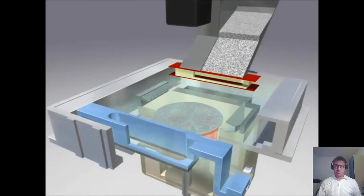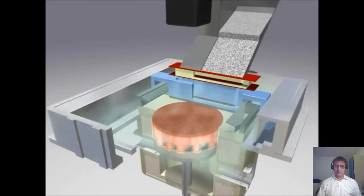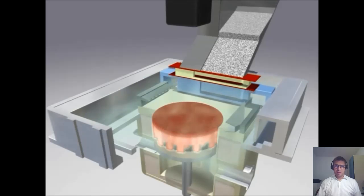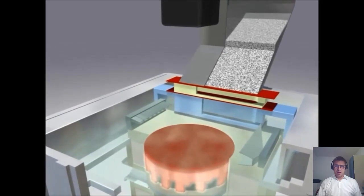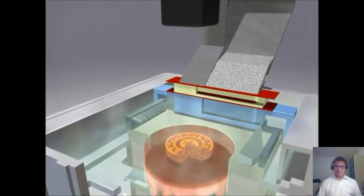Now the powder is distributed. The laser is turned on, and wherever the laser hits, the particles melt and the first layer of the cooler is created. The process is repeated, and so layer for layer is built. We can build any form and shape. Now you can see the live process.